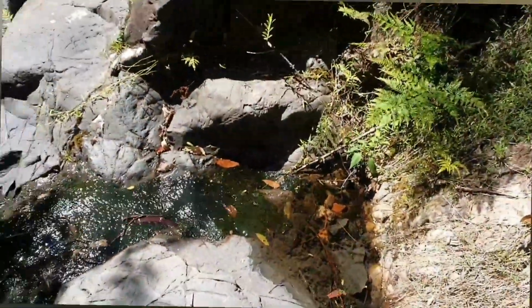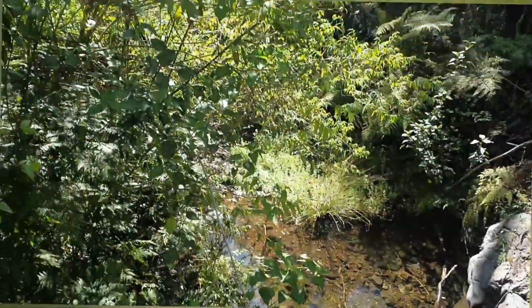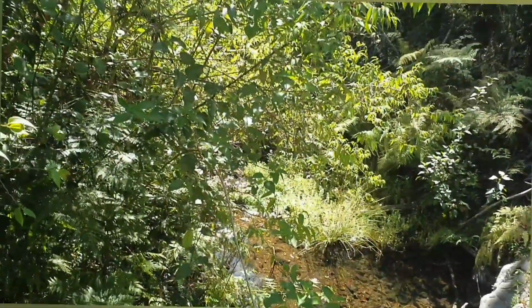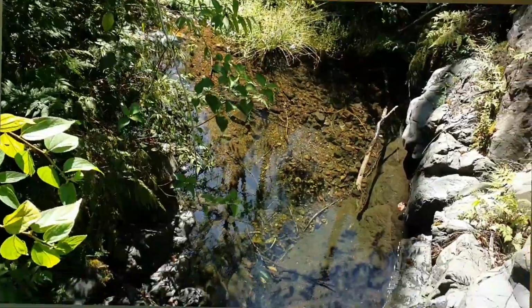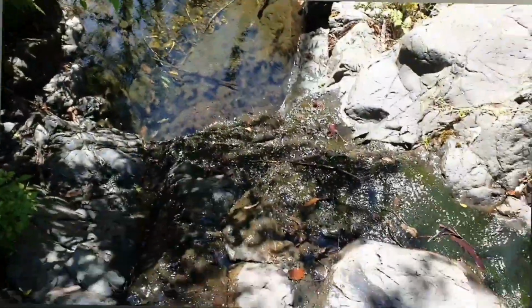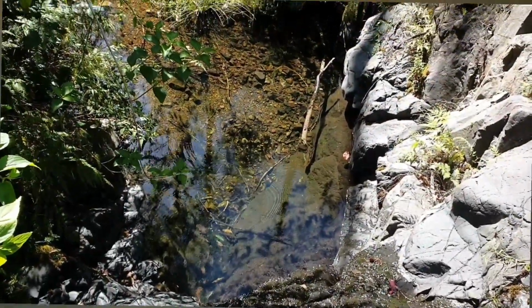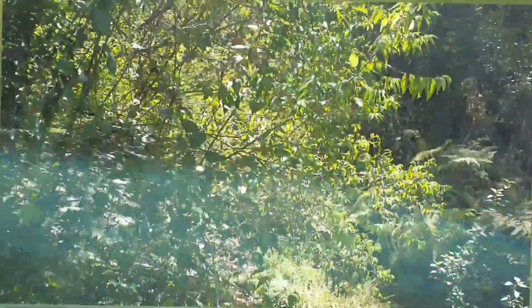Alright, we're nearly there. Less than 100 meters to go. Come to a nice waterfall in the gully that we've got to walk down. Sorry, shaking a bit there. My hand's still bloody stinging from that plant. Anyway, beautiful waterfall, crystal clear water. I feel like I could just jump in there. Not far to go now, guys. Not far. Oh, we made it.